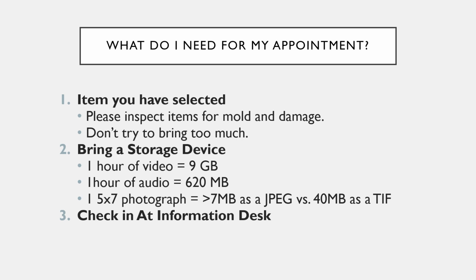Bring a storage device. The amount of memory you will need depends on how much you plan to digitize. 1 hour of video equals 9 gigabytes. 1 hour of audio equals 620 megabytes. And one 5x7 photograph equals either 7 megabytes as a JPEG or 40 megabytes as a TIFF. We recommend external hard drives, formatted for both Macs and Windows.